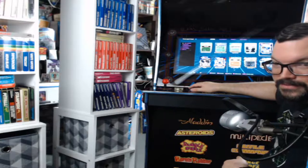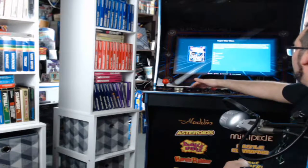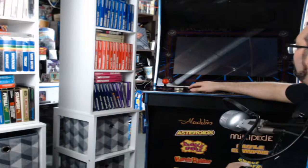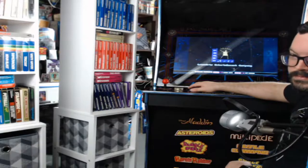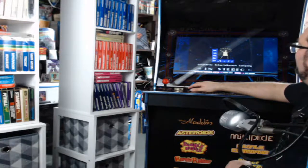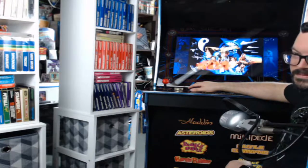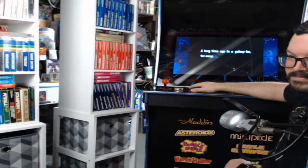Here we go. Here it is. Wow, they're using every single one of these buttons. Special, look up, jump, weapon select, look down. All right, we're going for it. I mean, these speakers are pretty dope. There it is.